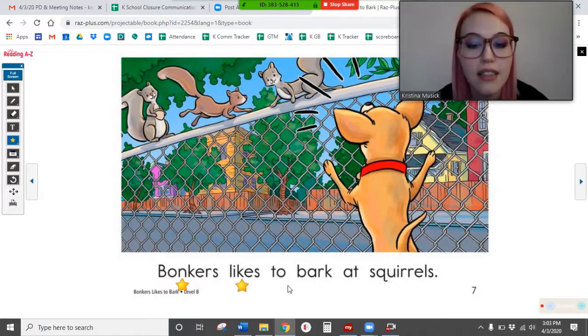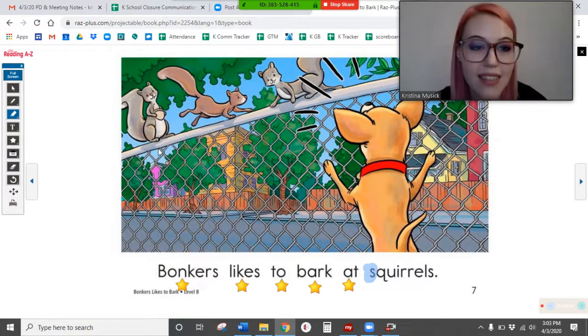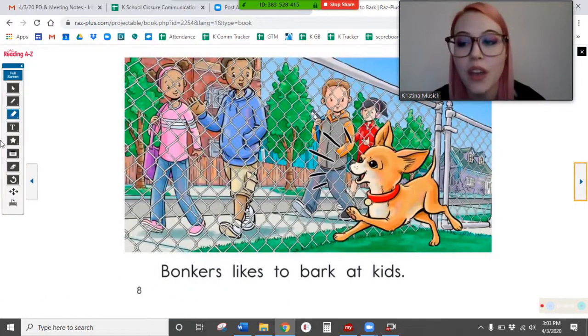Bonkers likes to bark at, this word starts with an S. S says S. So in the picture, I can see some squirrels. Squirrel says S. So now I'm going to go back and reread the sentence. Bonkers likes to bark at squirrels. Your turn. Next page.